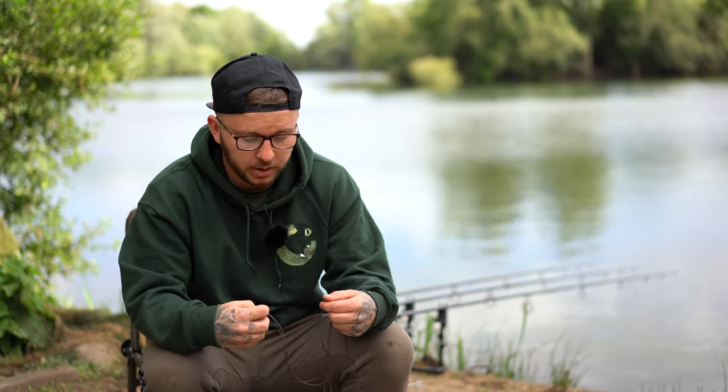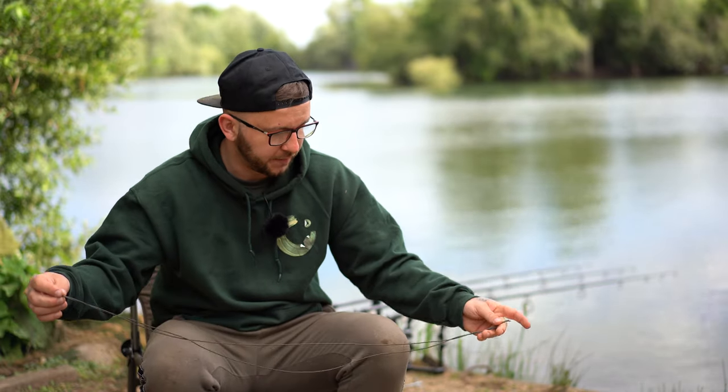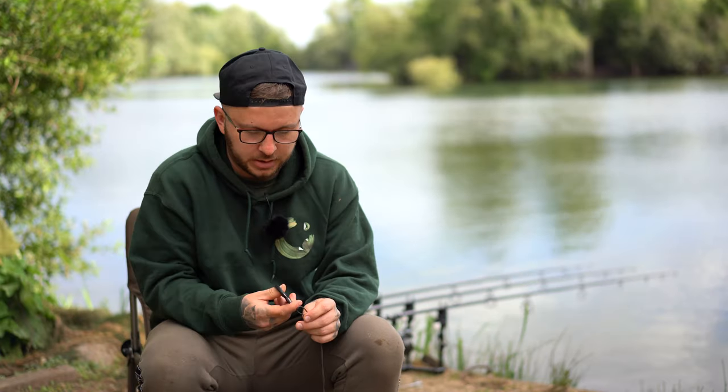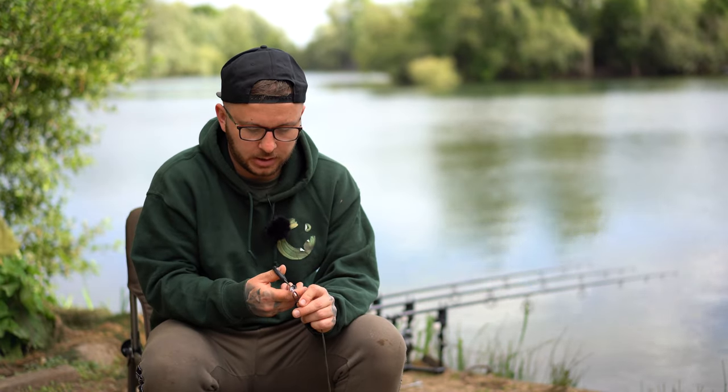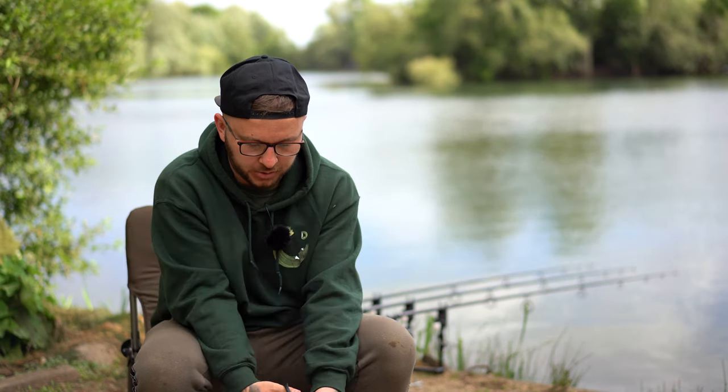Because I'm using the solid bags, it's usually quite difficult to use rig tubing as well. But Gemini Carp Tackle do a tubing system which allows you to use rig tubing with the solid bags. The tubing itself comes in 2 meter lengths. I've gone for the weed green coloring because obviously we've got a lot of weed out there. First things first, you take your tubing and cut it down to the desired length you want. If you cut it at an angle, this will aid you in the next process.